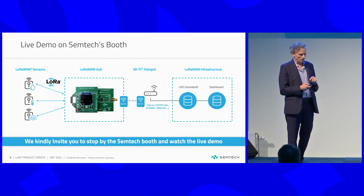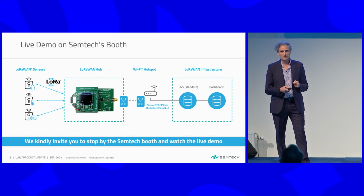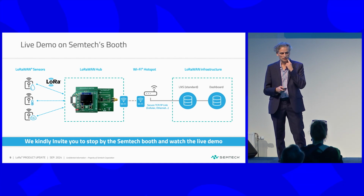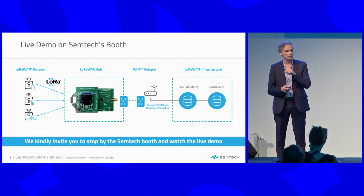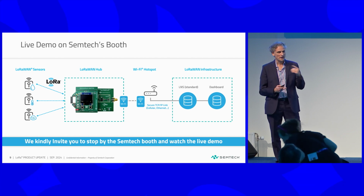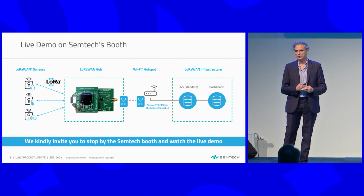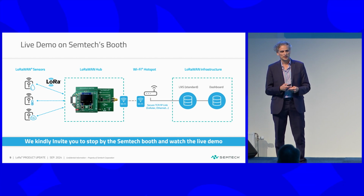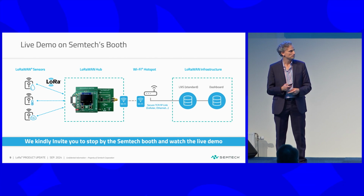Now, that's the demo that you can see at our booth, with standard LoRaWAN sensors. Nothing to do on the protocol of the sensor itself. So I really invite you to stop by and see our demo that is running on the TTI network server. Nothing on the sensor nodes to do in terms of stack adaptation, which on the other side is needed for the relay.